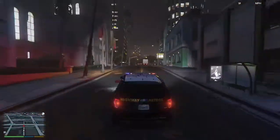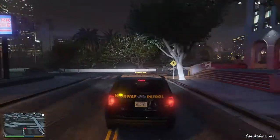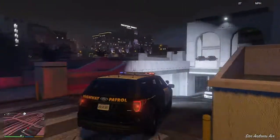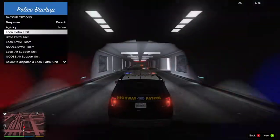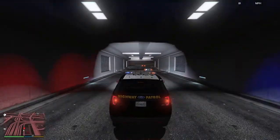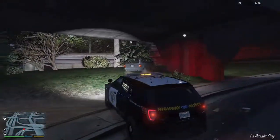Turn spotlight on. Okay, we're gonna run the dual siren. It's in this little tunnel area. Dispatch, can I get a backup tow unit? We've got an officer in need of assistance. And Little Seoul. Respond code 3.